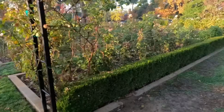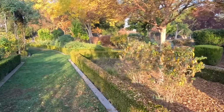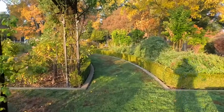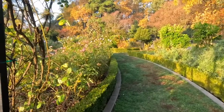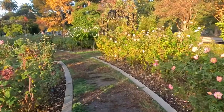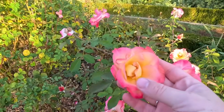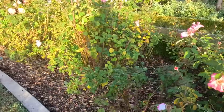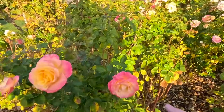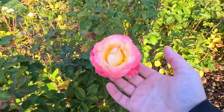Okay, let's go down this way. Oh, look at this olive tree too. We're gonna get over to this section. Just have to check it out. We're gonna go inside. Look at this. Oh my gosh. I know my shadow is making lighting a little bit weird, but it's so pretty.